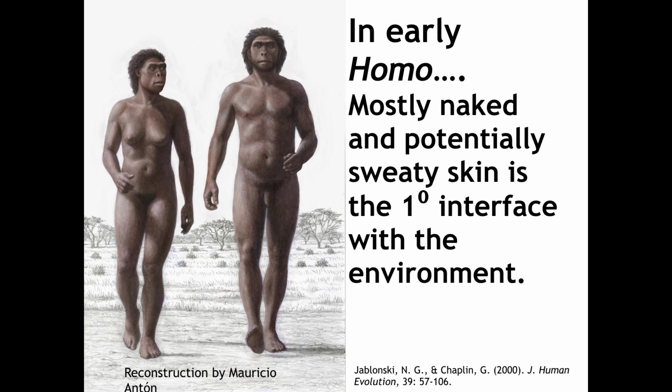Sweating made it possible for us to lose a lot of internal heat that we build up through muscular activity while we're exercising in a hot environment. So it was a real winner. Humans can't lose heat through panting and other means that other animals use. We lose heat from the surface of our skin primarily. And so having naked and sweaty skin was really important.